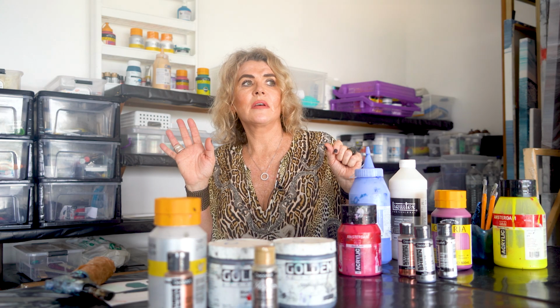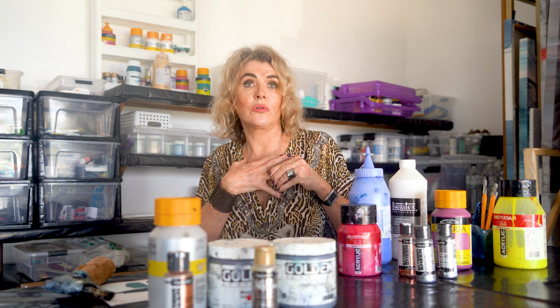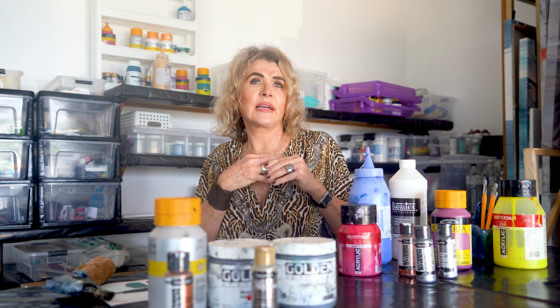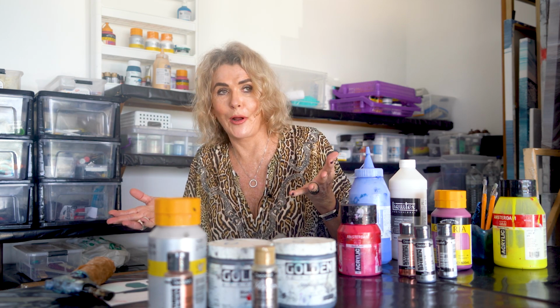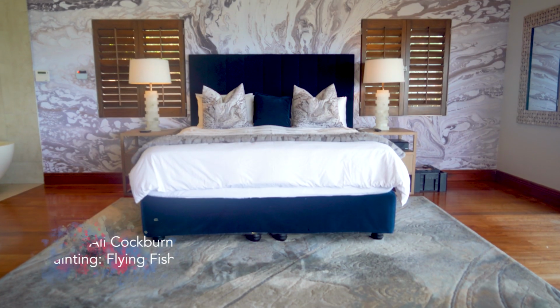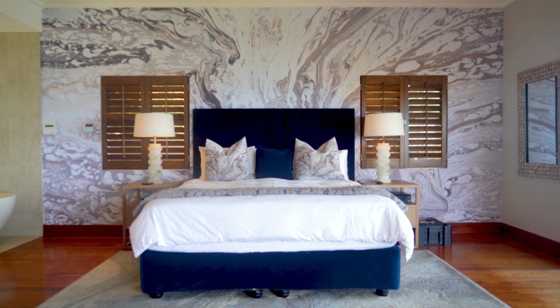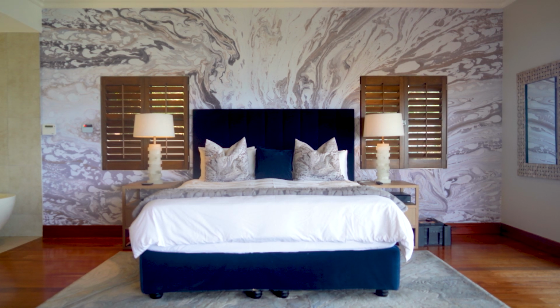I had a local interior designer, very well known, in fact world renowned, and she said to me, "Ellie, I love your work, but can you do it on a wall?" And I said, well, if you want to push the wall over and then put it up again, but I wish I could, but you can't. So that's why I went into the print side of my business and printed wallpaper, because then you can take the art and put it on the wall.